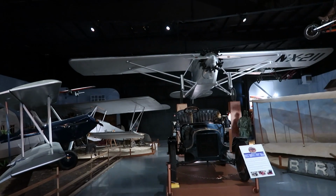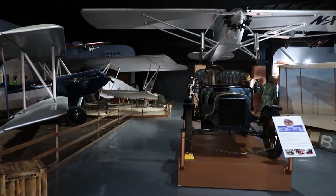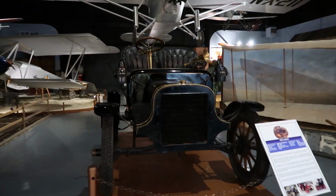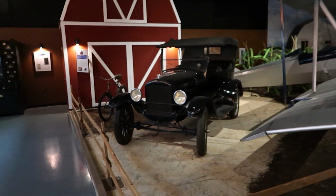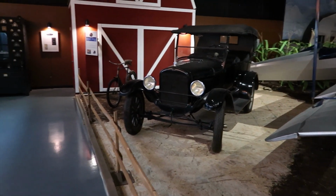And look in here. There's all kind of cool stuff. There's some old, really old ones. And there's some old cars too, like this 1903 Cadillac. And that's a Model T over there. There's all kind of stuff.